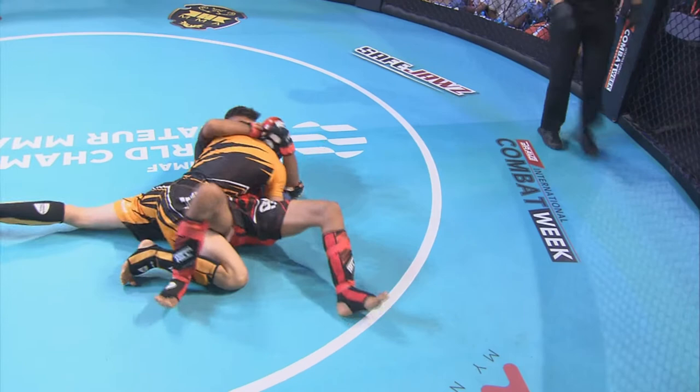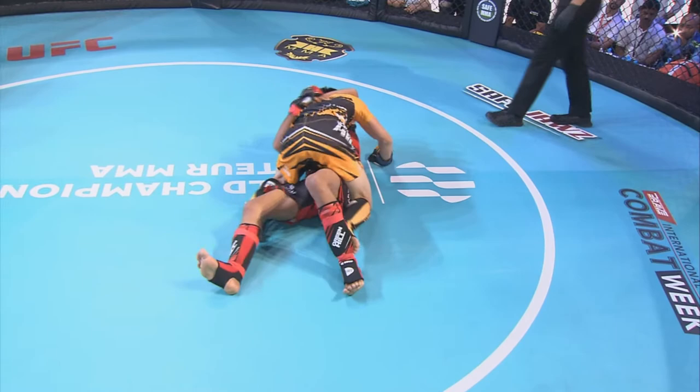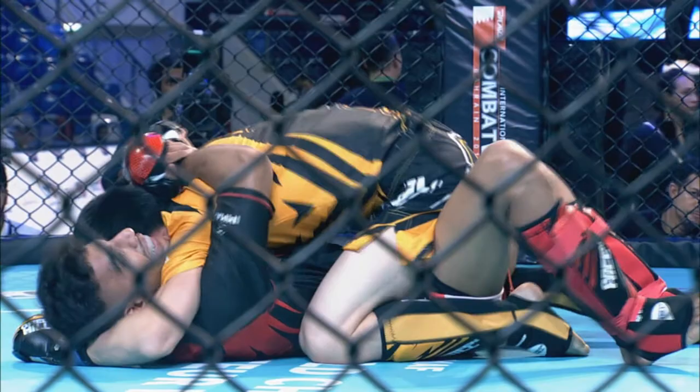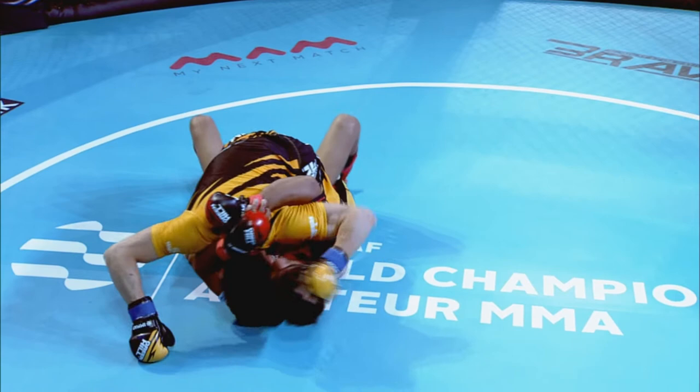Some of these fighters look really seasoned. They have a lot of fights. Again, he moves to the mount very easily, much easier this time than the first round. And he has the whole round to work from the mount. He's throwing punches to the body, to the head. He's mixing it up really well.